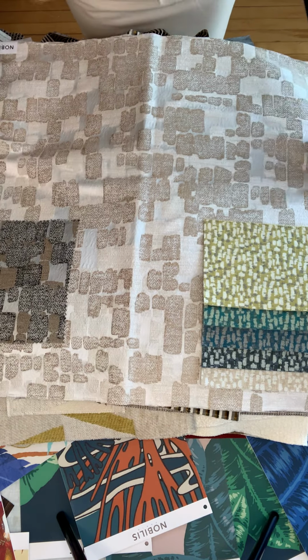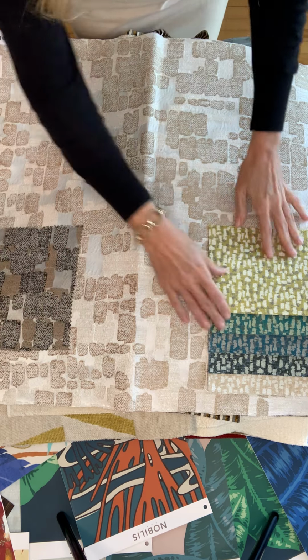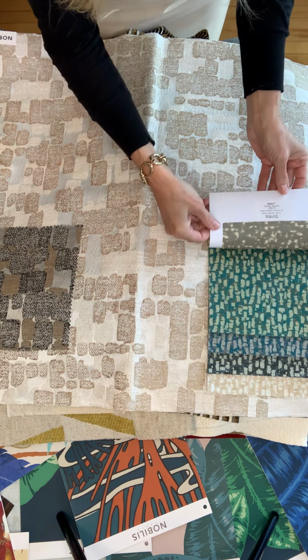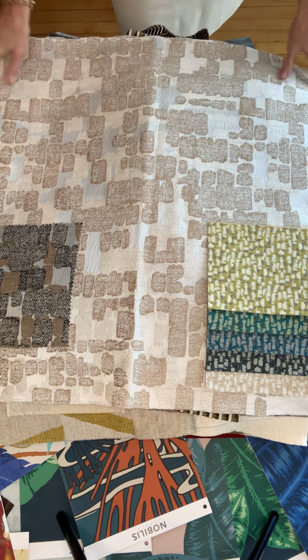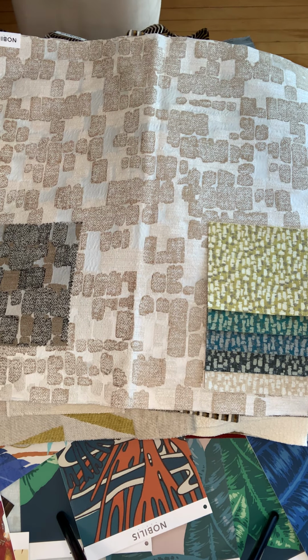Pierre De Lune is a lovely woven. There's two different patterns here. This is the second colorway of Pierre De Lune, and then we have another pattern. It's almost like a smaller scale of this, so it has a waterfall. This is called Kairili, and this is Pierre De Lune, like Rock of the Moon. Beautiful. And then we have another fabric here, which is more like a drapery weight.